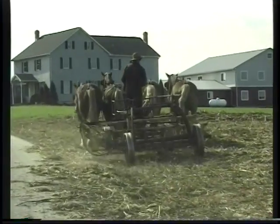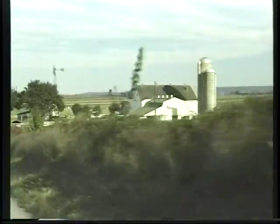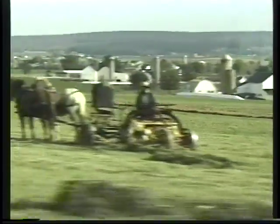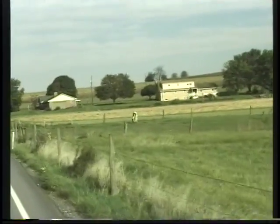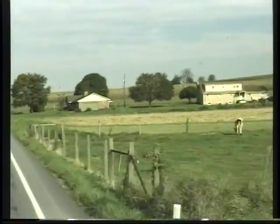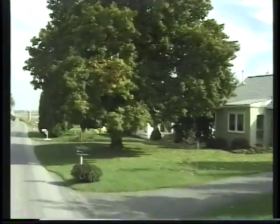Amish do have modern appliances in their homes. There will always be a washing machine, a sewing machine, a hot water heater, a refrigerator, and a range. But none of them will be powered by electricity.